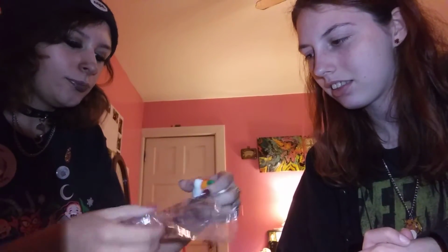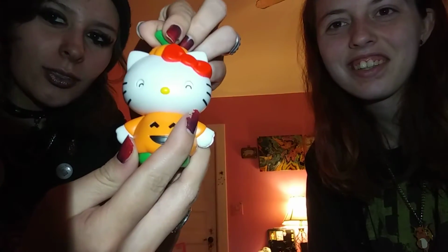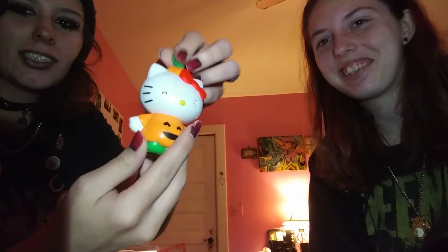This is Hello Kitty toy number 1. It's the pumpkin. So, on the package, it shows that you are supposed to twist the stem, and her face changes, so she goes from normal to happy. And that's really cute. It's really convenient and cute. It flips really fast too.